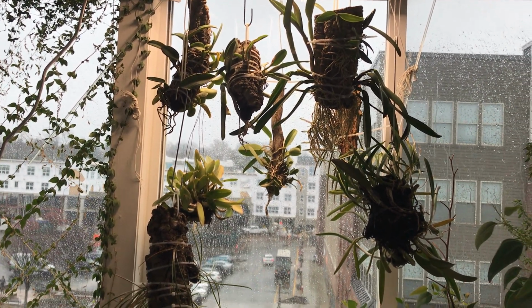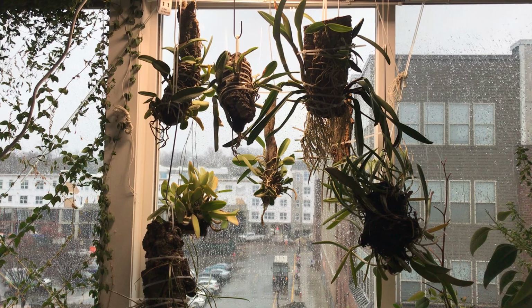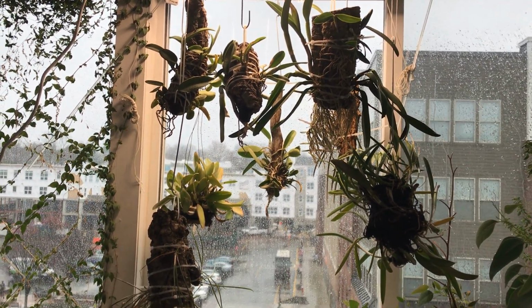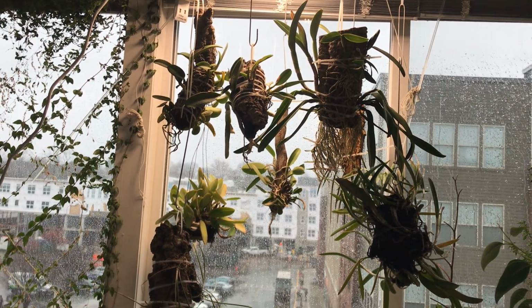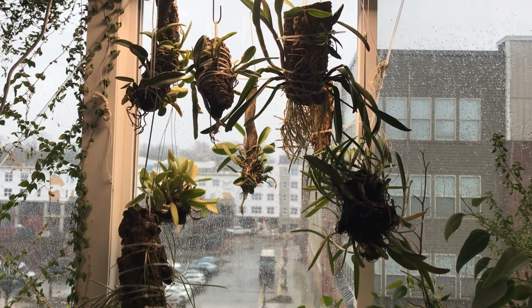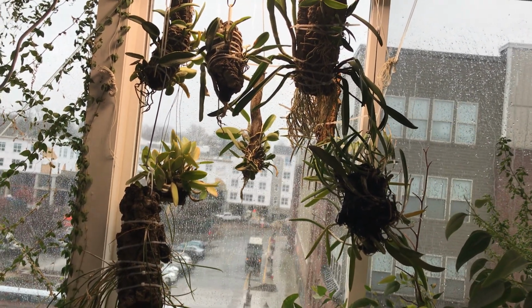But that said, I might have overdone it because I'm officially out of room. I mounted all my orchids because that's the way they grow in nature, well, most of them, and it's taking a lot of time to water them every single day because they're on mounts that dry out really quickly. Good thing is that you generally don't have to worry about root rot. Bad thing is that you have to keep up with the watering.